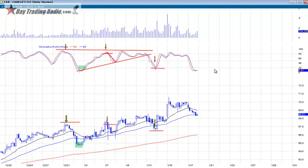triggered that and popped right back up here. It happened again right here, and you can see the reactions on it. So, it's just about having the patience, waiting for the setup, and then taking the trade.